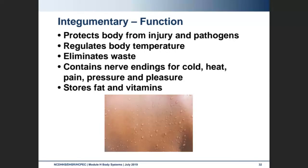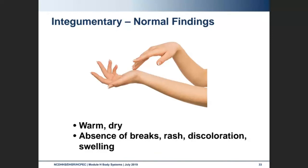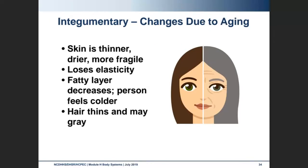Under normal conditions, we expect our integumentary system, the skin, to be warm and dry, and absent of breaks, rashes, discolorations, and swelling. As we age, things do change with our integumentary system. Our skin becomes thinner, drier, and more fragile. It also loses some of its elasticity. That fat layer decreases, which is why oftentimes as we age, people feel colder.